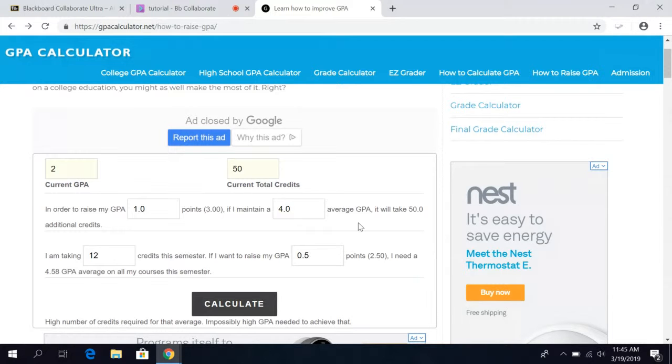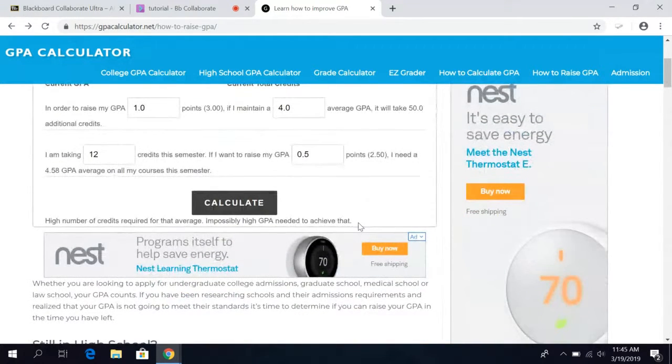The second part of the calculator can help you determine what grades you would need to get within a semester to reach your goal. For example, if you currently have a 2.0 and you're hoping to raise it to a 3.0 in one term, you would need to achieve a 7.17 GPA average in all of your courses this semester. This is, of course, impossible.